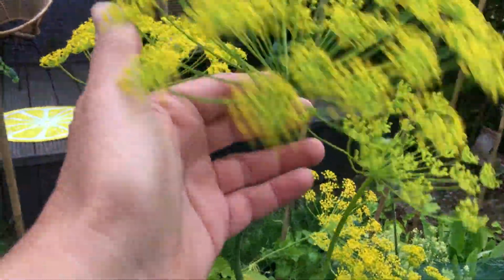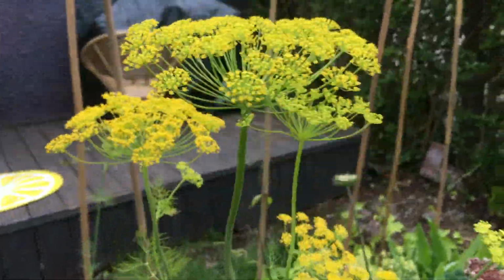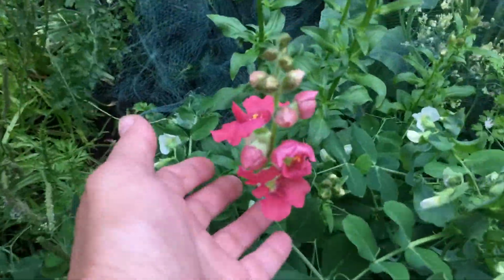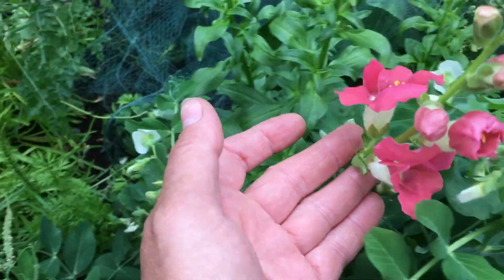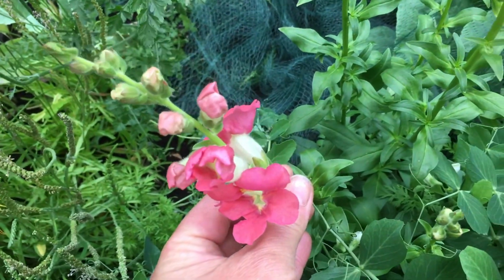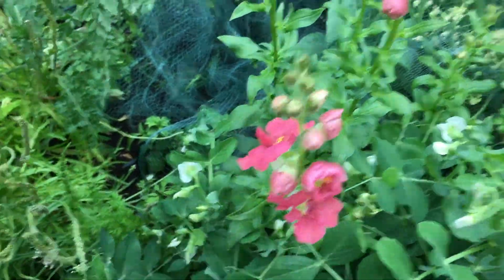Keeping this, this is a Dutch mammoth dill. I'm keeping it for its beauty and for seed collection, and it's stunning. The snapdragons, I can't explain to you how hard it was for me to start them from seed. I was looking after them like babies, but it's all worth it. This one is called Chantilly Bronze. Stunning color. It's like coral. Beautiful.